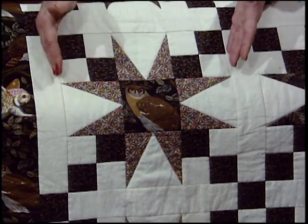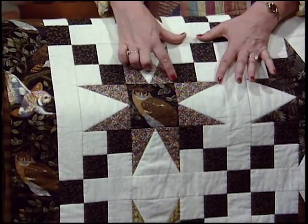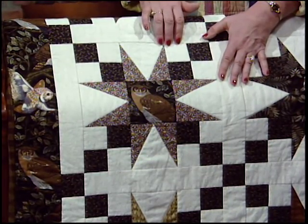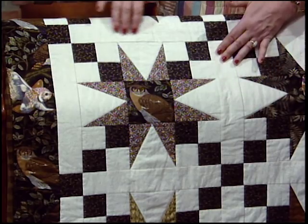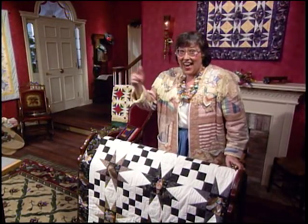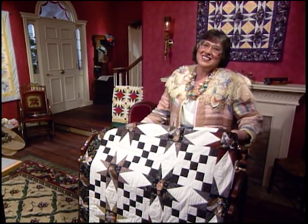Now to finish this block off, all Sue used was the 4-patch, and this is identical to the one that I made in the jewel box. Again, lattice and a cornerstone surrounding all those blocks, and that's all that's in this quilt. Oh, it is wonderful. Her grandmother's gonna love it.